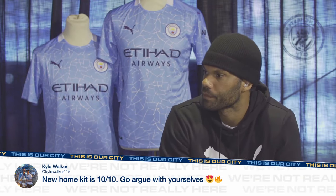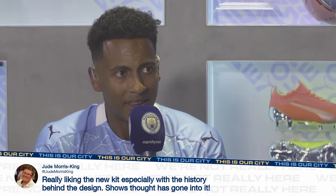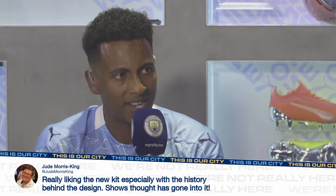Now, speaking of players who didn't start last night, Kevin De Bruyne, Raheem Sterling as well. Do you think that they're going to be in the starting 11 on Saturday? Was he resting them a few days ahead of that semi-final?